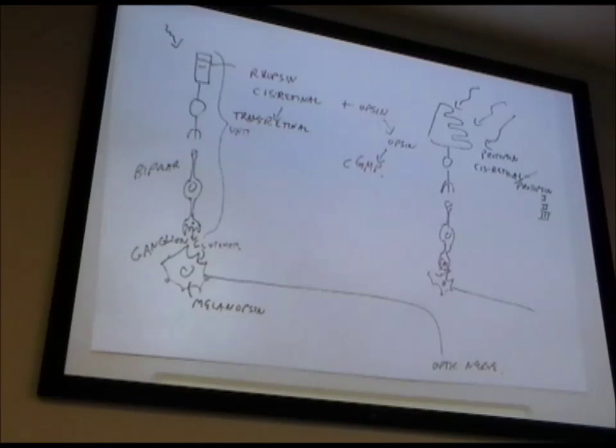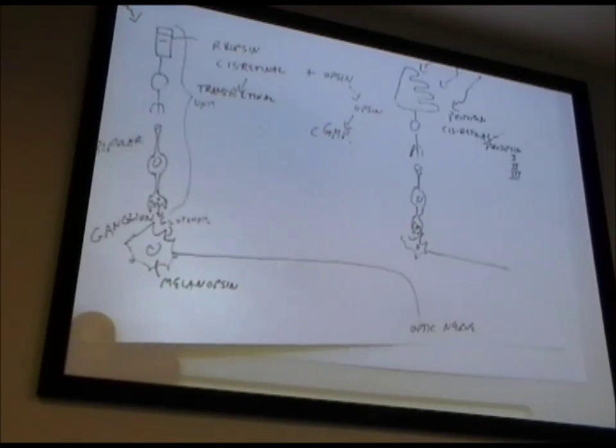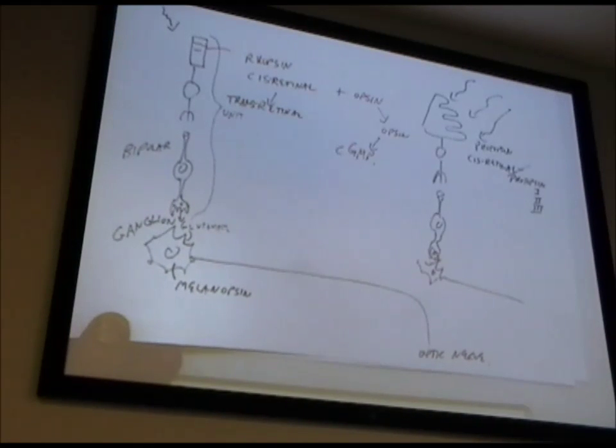Okay, so now that we activated this ganglion, we need to know where does it go or how does it get into the brain. I see people are still scribbling, so let's give them a chance to finish. Okay, the scribblers are done.